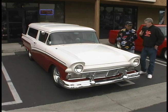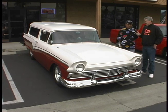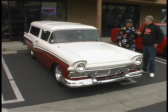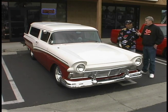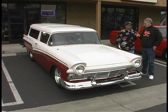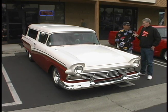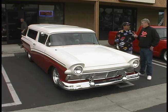Running gear stock Ford on it? Have you pumped it up? Oh, no. That's where it gets interesting. Got a 390 in it that's been punched out 60. It's got a Clay Smith cam, ported, polished heads, intake, aluminum heads. It's been gone through, so it's got a lot of torque. It's all modified, but it's all Ford. So I kept it Ford all the way.